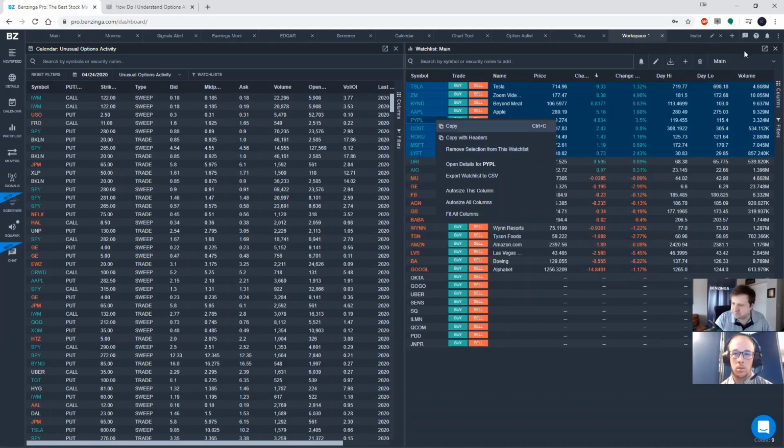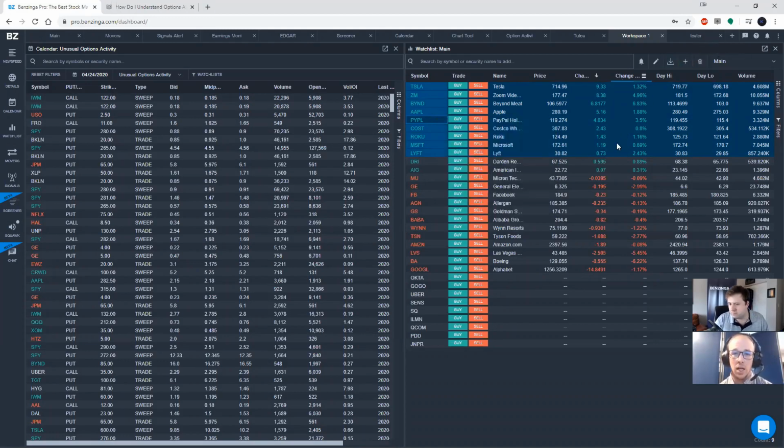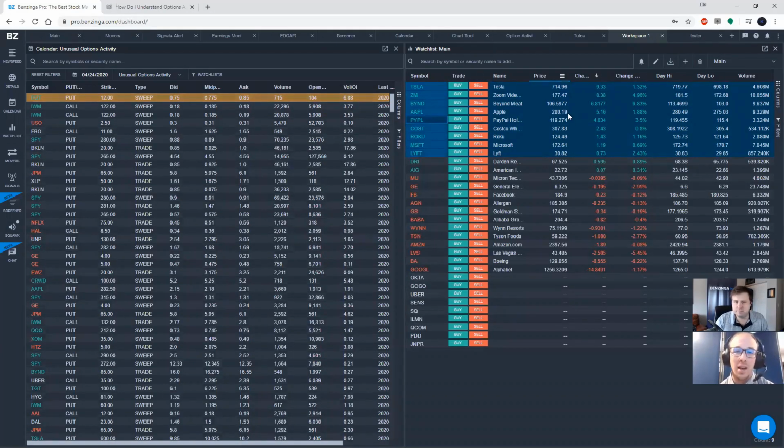Great question. Yeah, in terms of adding tickers to your watch list as well, you can always copy and paste from a CSV into the search bar. So let's say you have 100 tickers that you want to add. You copy them all at once from a CSV and then paste them right into that search bar.